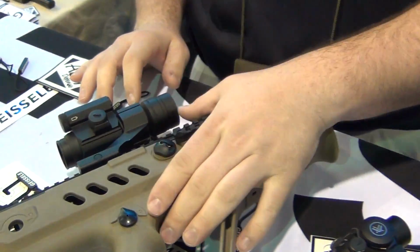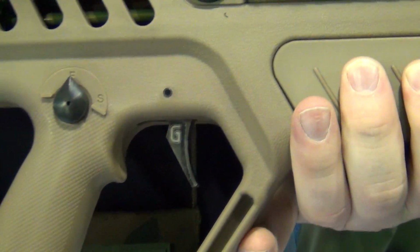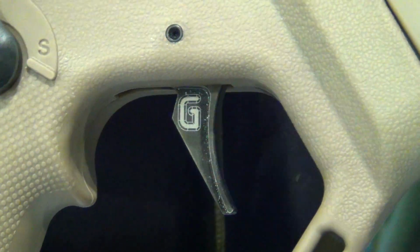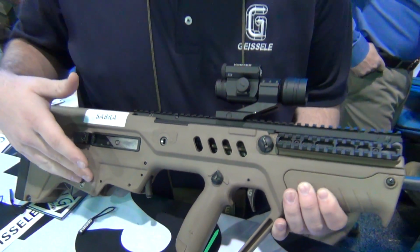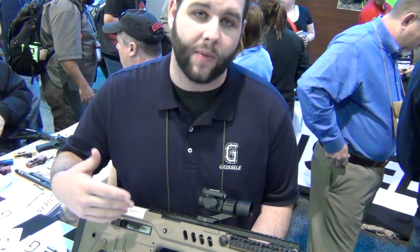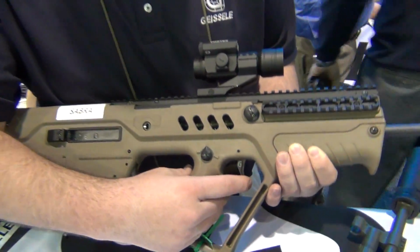As we come down further into the Geissele side of things, we have the new Super Sabre trigger bow. Everybody's already familiar with the Super Sabre trigger pack. That's been available for a little while, but now we have the trigger bow. What the trigger bow does, it removes all of the slack and the linkage that's associated with the bullpup. That's one of the most common complaints that you get even after the trigger packs were released. A lot of people complain that the trigger still left a lot to be desired in terms of the trigger pull.